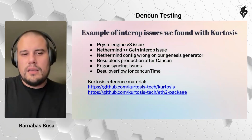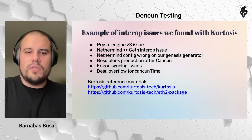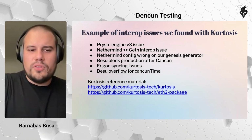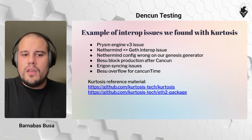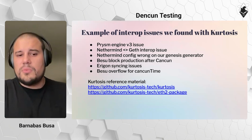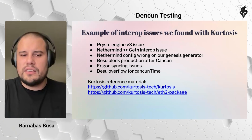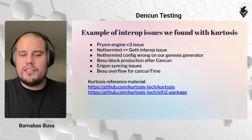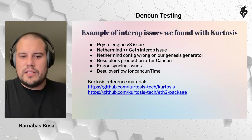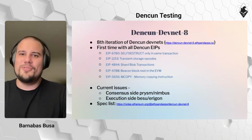In the past, I would say 3 weeks, we have found multiple interop issues with Prysm and Nethermind, Geth. We found out that one of the Nethermind configs was wrong using our Genesis generator. We also found out that Besu was unable to produce blocks after the Cancun fork, and we found plenty of syncing issues in Erigon. And just today, I managed to find the Besu overflow for using a very large integer for Cancun time. There's a couple of links here that you can find, and we would like to welcome you if you would like to spin up a local DevNet yourself.